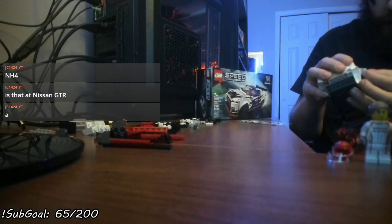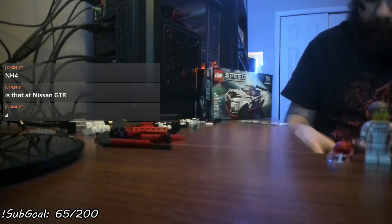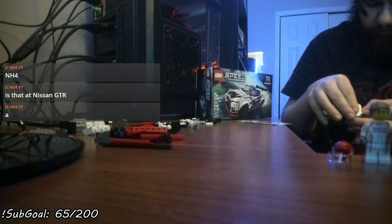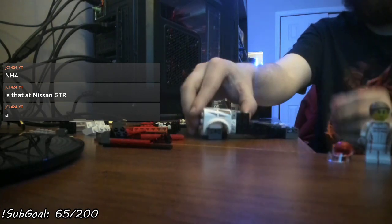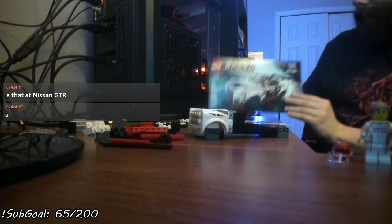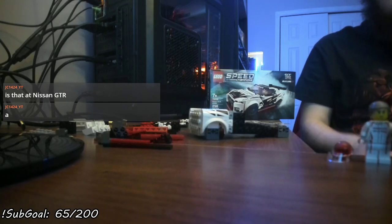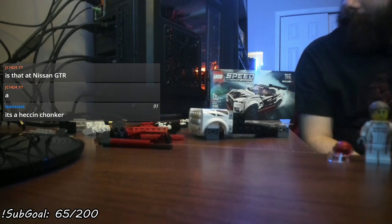Play online, Tony Stewart's anything with an engine. I was about to put this on upside down. That would have been tragic. I'll line it up. I'll line it up well enough. It is GTR. Okay, that's way too close. This is what I'm building. This is kind of fun, just hanging out, playing with Legos.